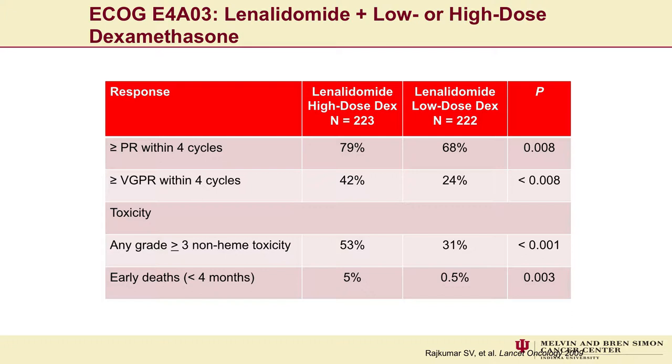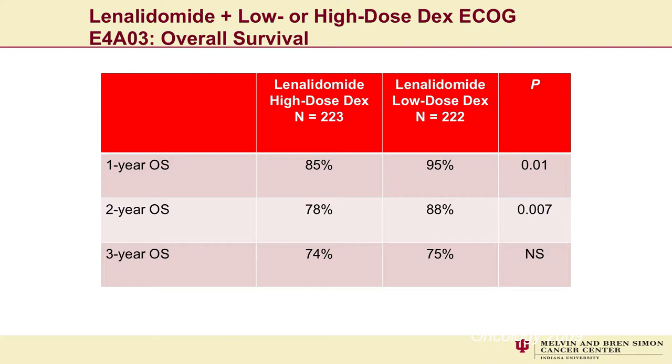The high-dose dexamethasone was very toxic. We lost 5% of the patients in the first 4 months. But if you use low-dose dexamethasone, it's 0.5%. So the standard dosing of dexamethasone now is 40 milligrams once a week with Revlimid, and that's the most we use now because it's safer. You can see that more patients lived on the low-dose dexamethasone at 1 year and 2 years, and when we stopped the high-dose dexamethasone, the two groups became equal at 3 years.